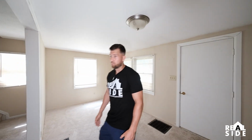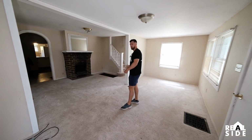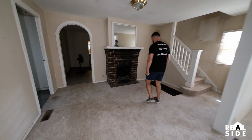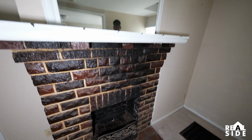Bigger than it looks outside. Way bigger than what it looks like. So what we could do is open up this wall from there to there, really give it more open area. Brick fireplace is sick. So they were actually doing fires in it because it's all blackened, but let's see what we got upstairs.